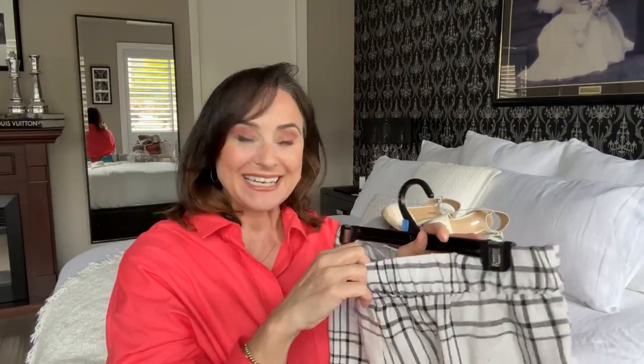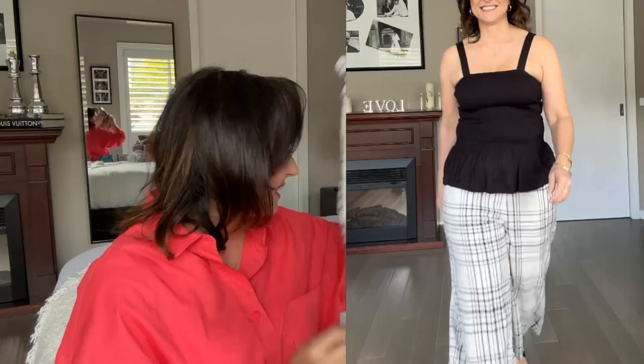I love the fact that it had an elastic back, so it made it comfortable for those days that you've eaten a little bit too much and normal pants might be a little bit snug. So I love the look of these, but when I brought them home and tried them on, they just didn't suit my shape, unfortunately. So that's a real disappointment. These are $22 and I'll be returning these.